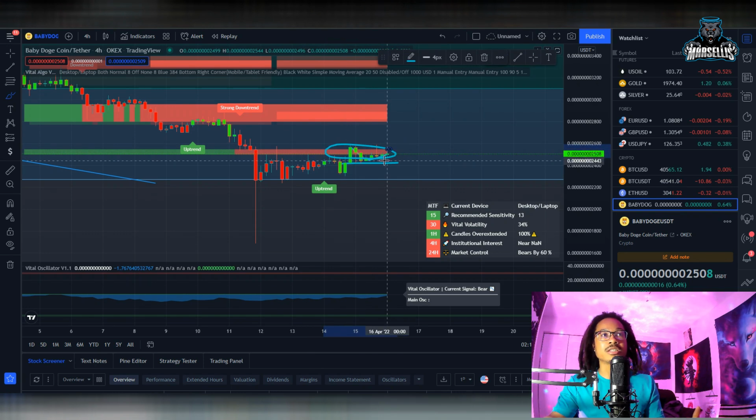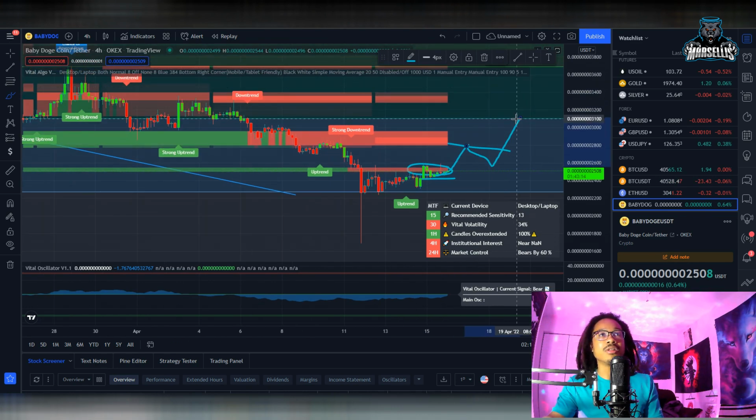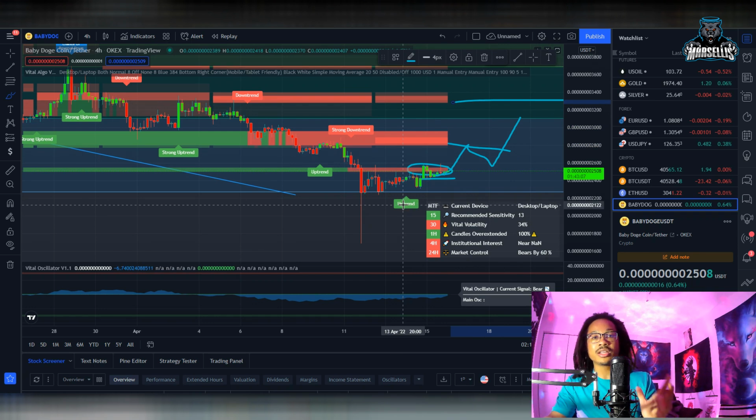So what you're going to see next is Baby Doge going up to this area here, about 2.8. We're probably going to stop there, pull back just a little bit, before we go to that next level of 3.1, and then eventually up here at 3.2. So that's what we could see in the near future for Baby Doge, getting back up to 3.2.